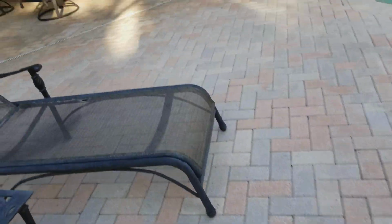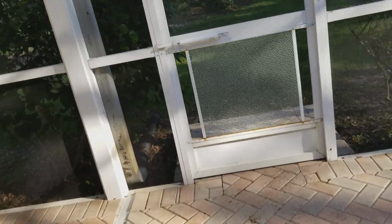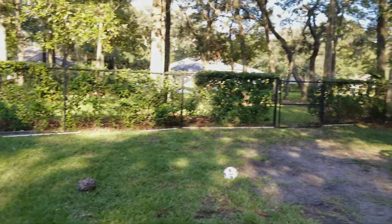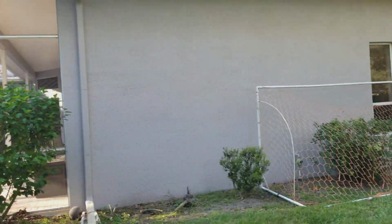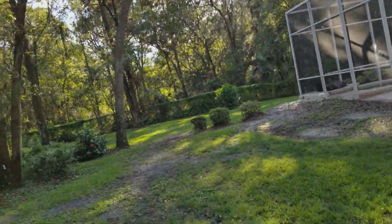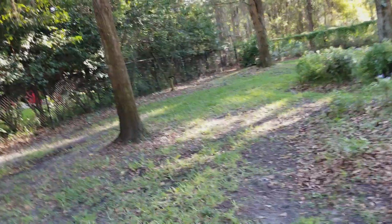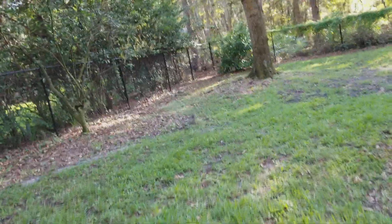The pavers are nice. They look like they're real pavers. It's not concrete stamp. It looks like they literally put down all the pavers. So this property is completely fenced. The stucco looks pretty good. I don't see cracks or anything. See the fireplace there, or the chimney. It's not a flood zone, as I had mentioned. It's all high and dry land. Just gonna walk to the back of the property just to see another view of the house.